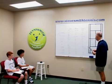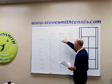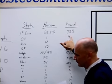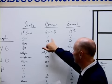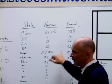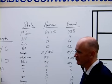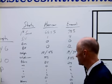let's go through a few more things. 65%, I like that stat better than 78%. You need to try to do more on your first serve. You're actually hitting too many slice serves. You served and volleyed 4 times. Harrison, you served and volleyed once. No aces, but that's very common at your age. 2 double faults. You want really a 1-to-1 ratio between aces and double faults. That's really where the pros are. Obviously, you'd like to be better where you're hitting more aces.